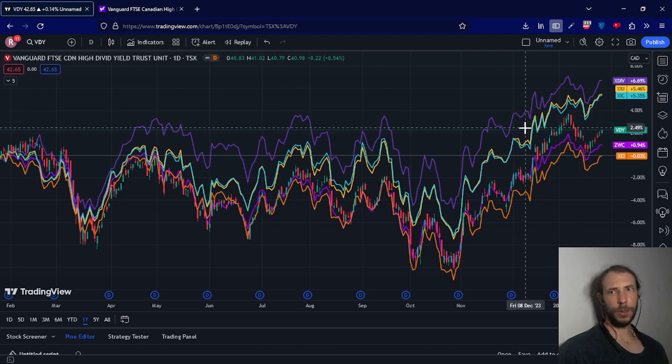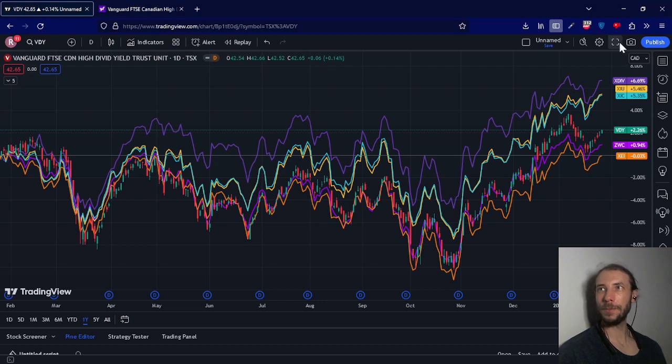Plus, a 4.6% dividend is nothing to laugh at, even if you just wanted to spend your dividends every month and have that as income. It's a solid option. It is a very, very solid option.